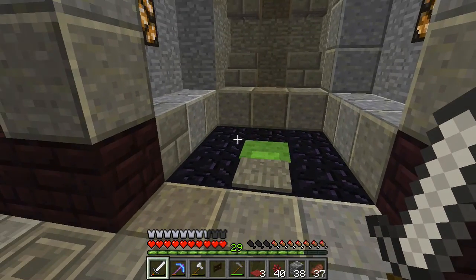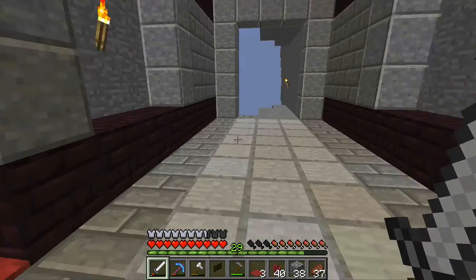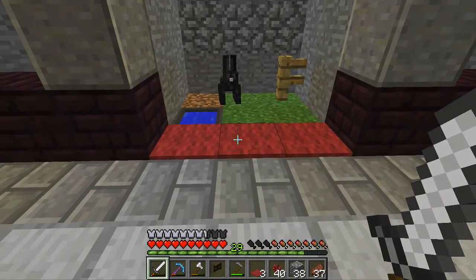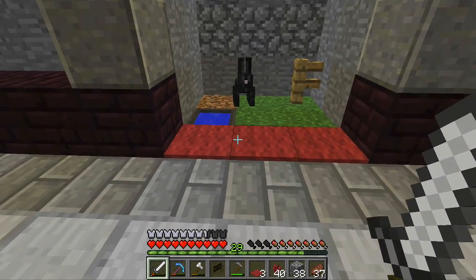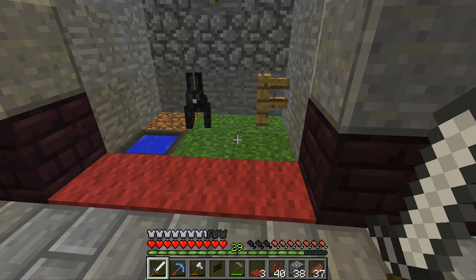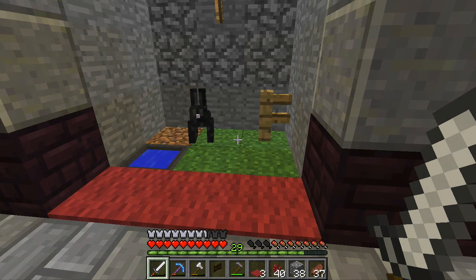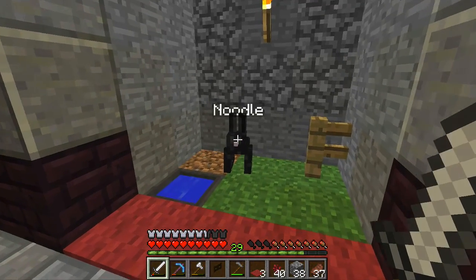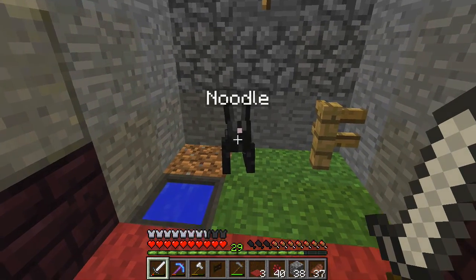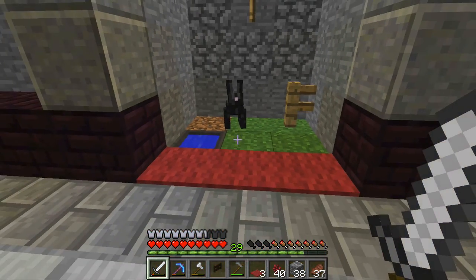I've been wanting to do this and tell you about it for a while, but I haven't. I was exploring and I found, boom, a bunny. My wife loves rabbits, and I found this little guy, and I happened upon a name tag, and I decided to, I should have done this on screen, but I didn't. I named him Noodle, because that's what my wife wants, a rabbit, and she wants to name him Noodle, and so I did that.